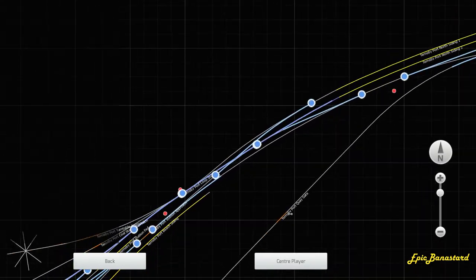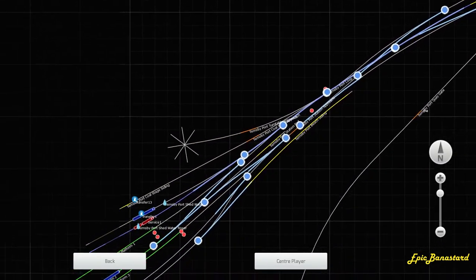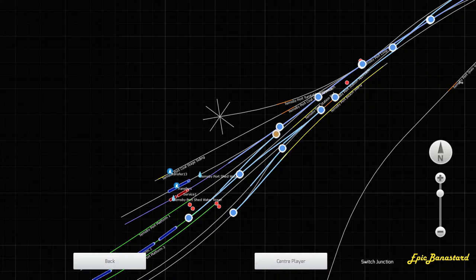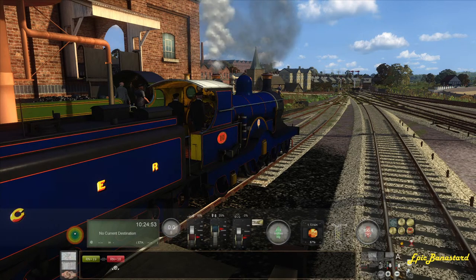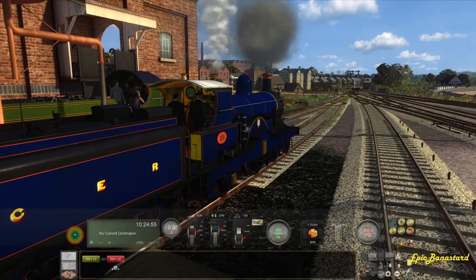Literally called it everything I missed. You know, I have issues. Anyways, let's get this train over to Tempsby port platform. Preferably without crashing. Again.